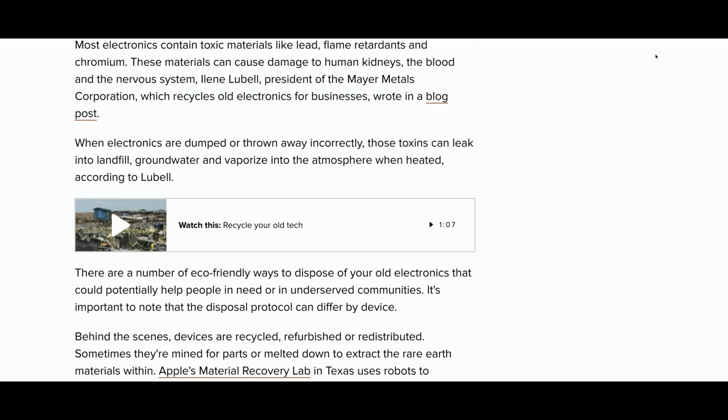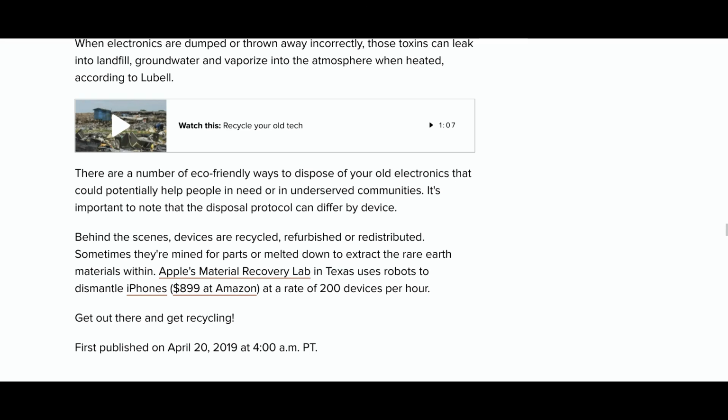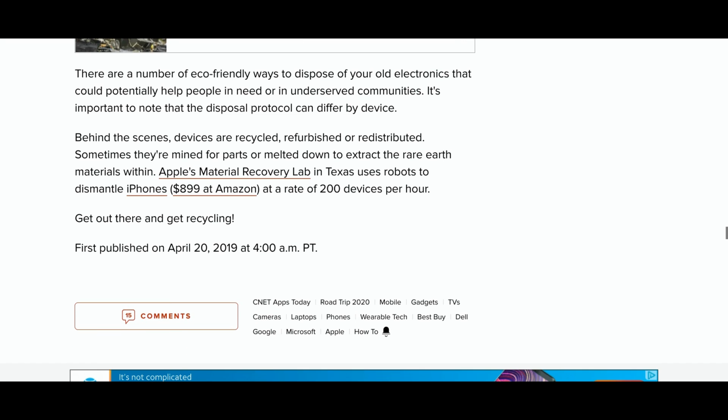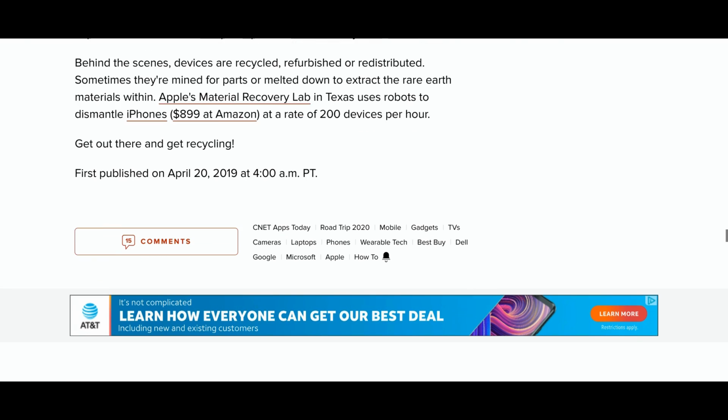Eileen Lubell, president of the Mayer Metals Corporation, which recycles old electronics for businesses, wrote in a blog post. When electronics are dumped or thrown away incorrectly, those toxins can leak into landfill, groundwater and vaporize into the atmosphere when heated, according to Lubell. There are a number of eco-friendly ways to dispose of your old electronics that could potentially help people in need or in underserved communities. It's important to note that the disposal protocol can differ by device.